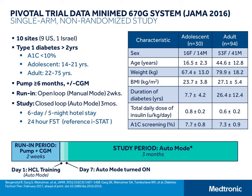And during that 3-month time period, all the participants came in for a hotel stay, 6 days, 5 nights. Actually, it turned out to be mainly Airbnbs. And during that time period, we observed them, we had them exercise, we looked at meal patterns, but most importantly, we had them for a 24-hour time period have a frequent sampling of the sensor data against a venous reference sample using the iStat machine.